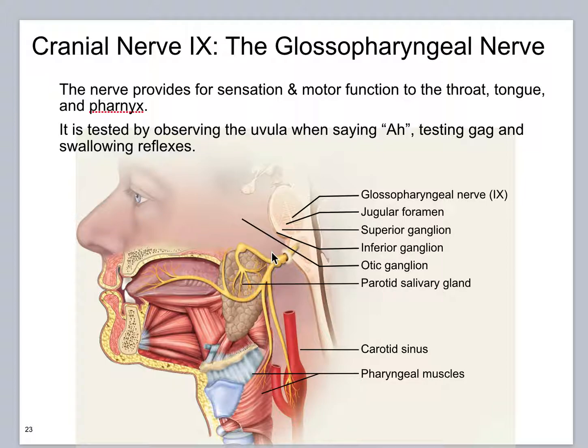Cranial nerve number 9 is the glossopharyngeal nerve. This provides sensation and motor function to the throat, tongue, and pharynx. When the doctor asks you to open your mouth and say ah, he looks at your uvula. This is what he's testing, the glossopharyngeal nerve.